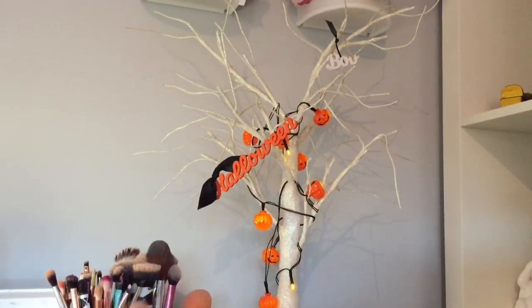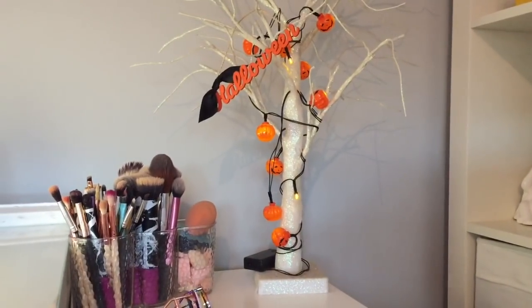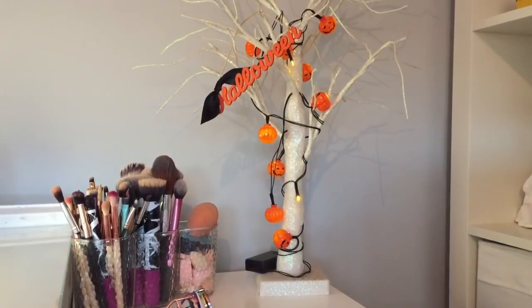So in the very top corner here, it just says Boo and then Halloween. And then just has Halloween pumpkin lights. And yeah, I thought this was really festive and cute. So I'll do a close-up of my makeup brushes now for you guys.